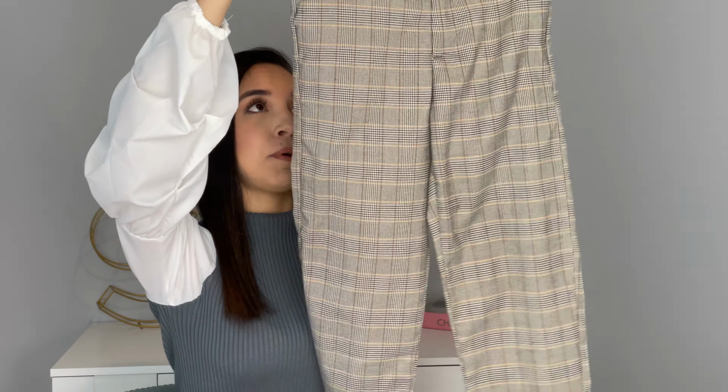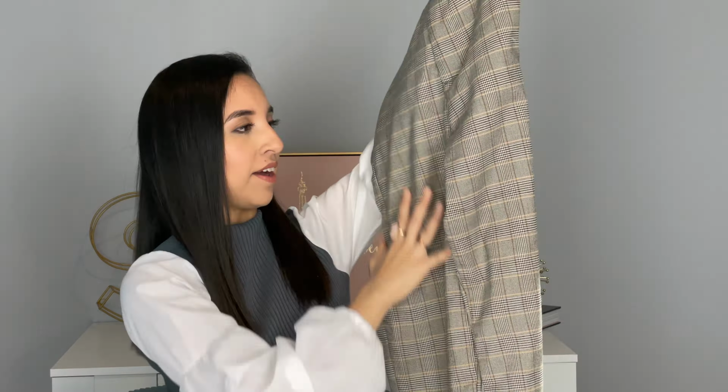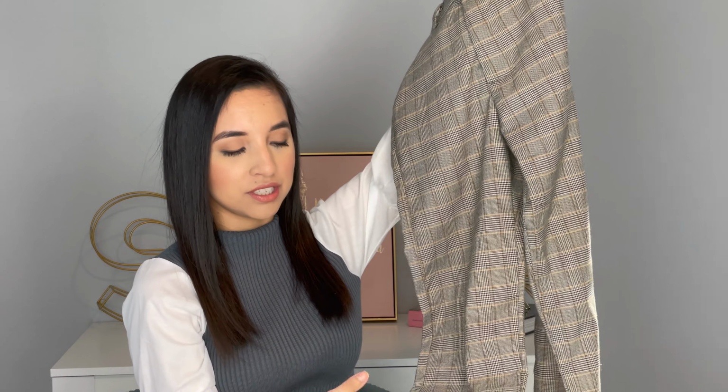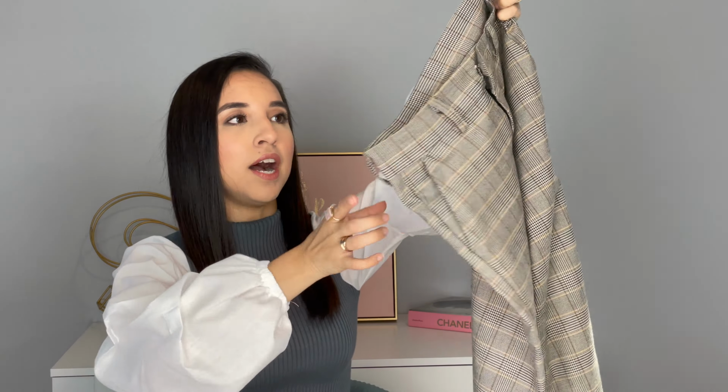Let's go ahead and get started with these pair of pants. I bought these pair of pants. They're high rise. They have this print on it, which I love. They're not flared, but they're not skinny. They're just like a wide end. I just thought they were so nice. I think they're cute to match with so many things. You can wear them with t-shirts, you can wear them with pretty blouses.